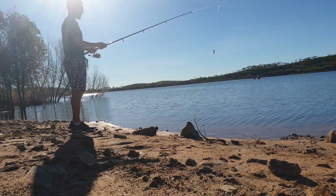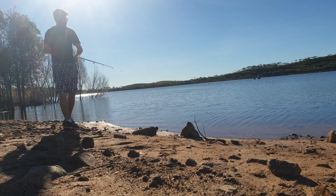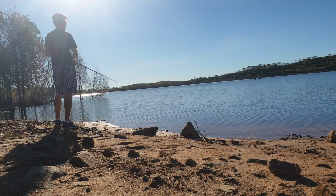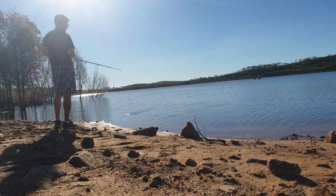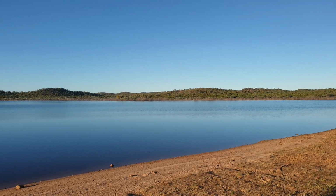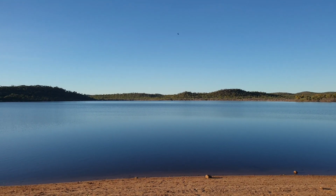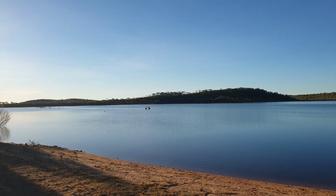First cast. Let's see how we go. No fish for dinner. Unfortunately, I am craving meat, but the world's most expensive pawpaw will have to do.